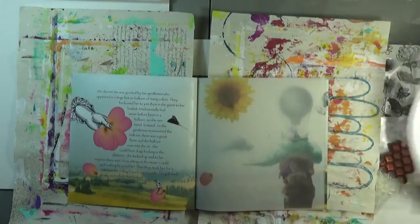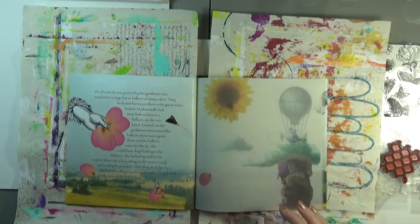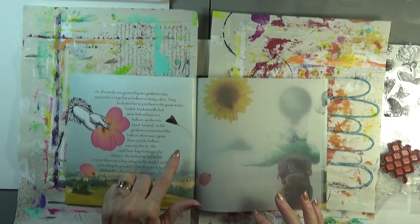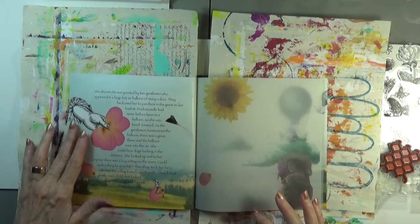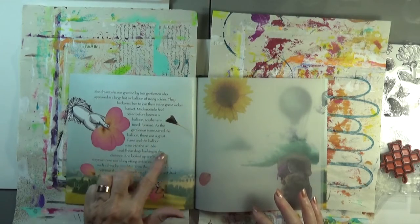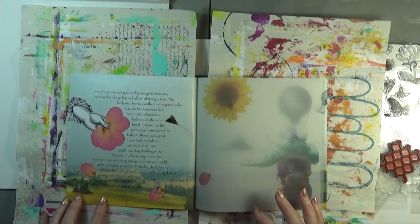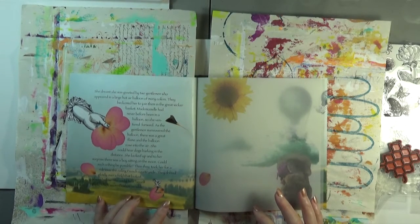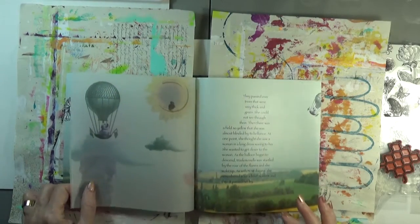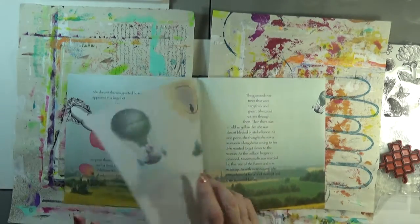So, let us look now. I think first I'm going to enjoy using my acrylics just to add a little bit of color around the story. I don't want to cover up this beautiful section because this absolutely screams France. And I thought on this back page I would do the same thing.